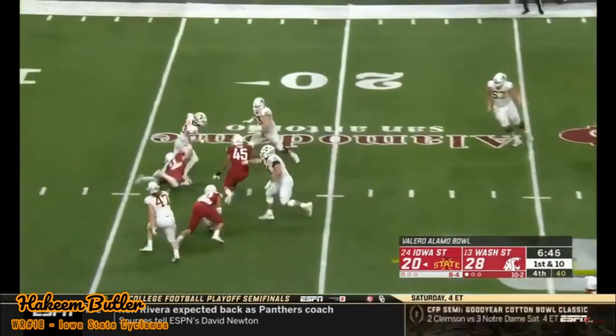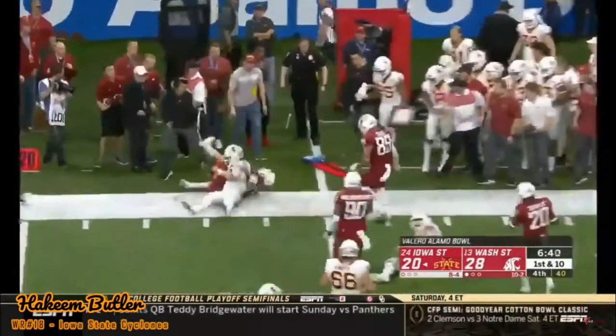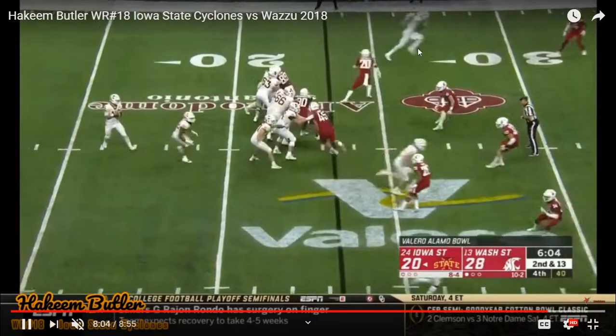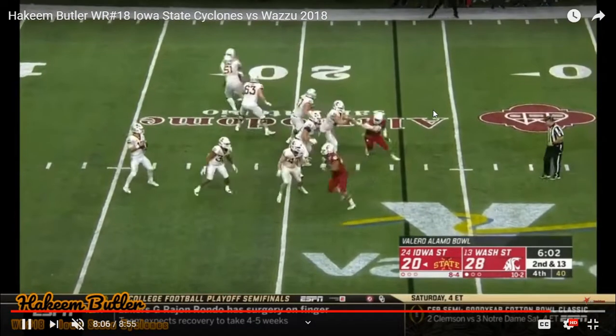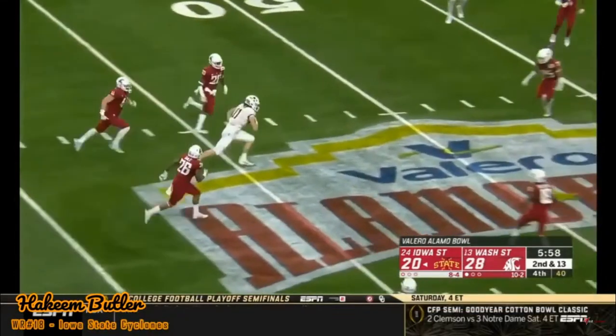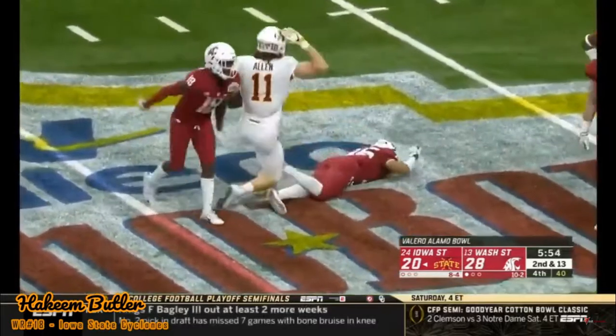Hitch route there. Nice shot by Kemp to escape the pressure. Wish he were throwing it away, but staring down Hakeem. Oh, worked. We're up to number 11.